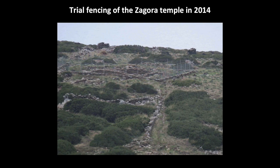So what we would like to do at some point in the future is to be able to install on the site information panels. But those information panels are going to have to be of a very substantial kind that are not going to be blown over by the wind. So, for example, putting information panels on the fence, which you would think would be a very sensible thing to do, probably wouldn't work because they would probably not survive too long.